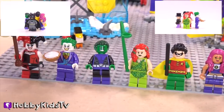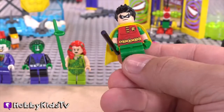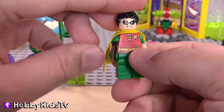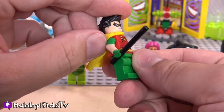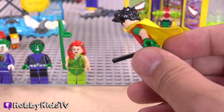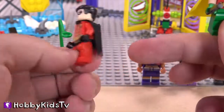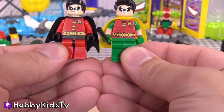So here's our characters that the JOKERLAND kit comes with. So one of the things I noticed right away was Robin's costume. They gave him the green pants, the red shirt, short sleeves with the green cut-off sleeves, his kind of spiked hair, and a yellow cape. Whereas lately we've been getting this Robin with the red suit, the black cape, and more of a clean-cut hair. So these are the two Robins.